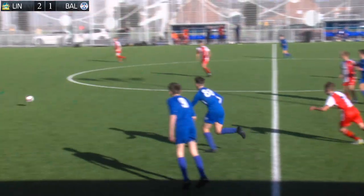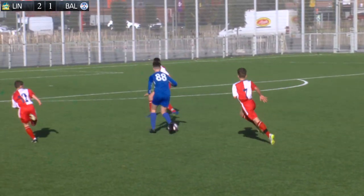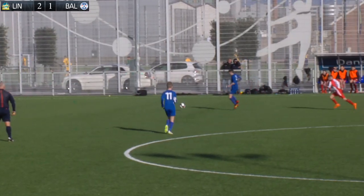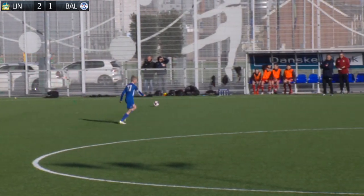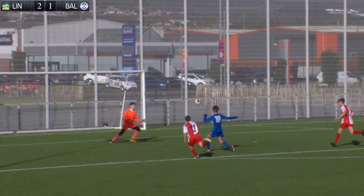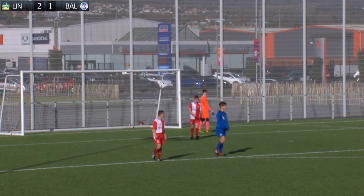McAleese and Casey were then involved in the move that very nearly brought United level. Again, Casey's effort was charged down. The ball ran kindly to Cormac McMullen, whose cross picked out McAleese. McAleese finished again superbly, first time from the Ballymoney player. However, the referee ruled out the effort, adjudging the Ballymoney man offside.